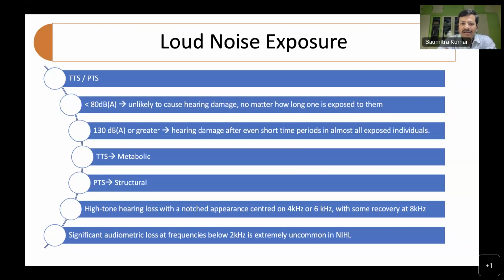But 130 decibel or greater will damage your hearing even if you are exposed to it for a very short period. As I told you, the jet engine takeoff or the gunfire or the rocket takeoff, if you are momentarily exposed to that sound without adequate protection of hearing, then you are liable to have some type of sensory hearing loss. Now, the essential pathophysiology behind the temporary threshold shift is metabolic. There are changes in the endolymph, the perilymph and the cortilymph, and that is why these occur. But in case of a permanent threshold shift, the changes are structural. That is why they become permanent.